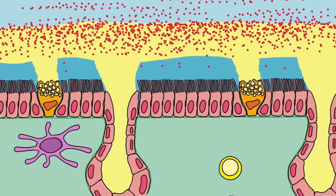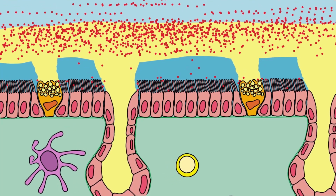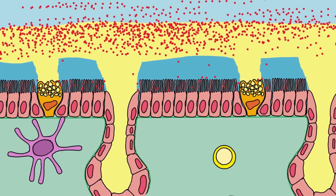In the next episode, we will begin to see the mechanisms used by the virus to overcome antiviral defenses and how it manages to infect and take over cellular metabolism.